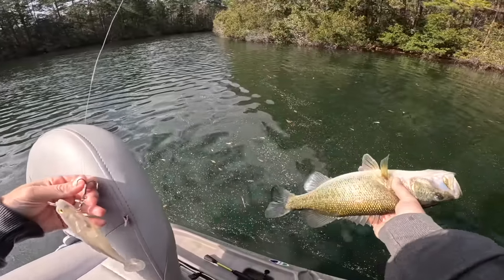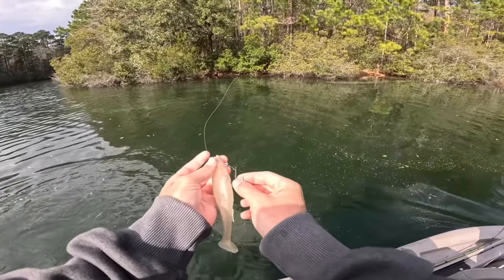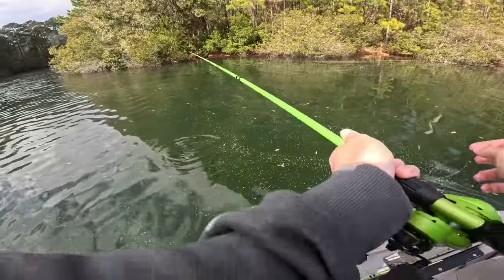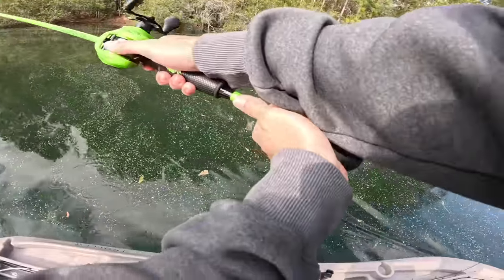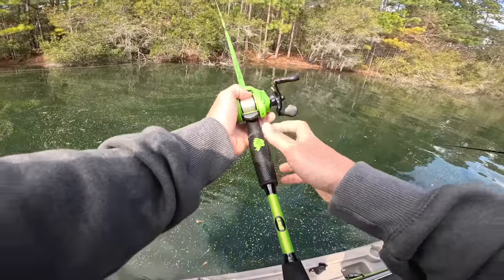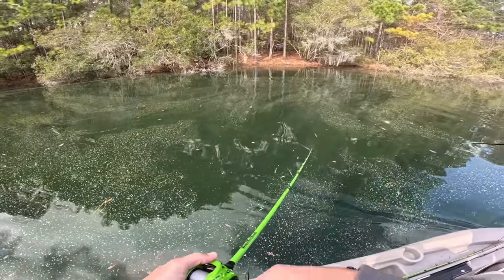There we go. That's 2.5, man. It ain't bad. Like any other given day, that's a dang good fish. But right now, it's nutty, man. For it to have 3 good days of weather and the fish are like, oh my gosh, it's spring. It's just beyond me. But maybe that's how they are over here.